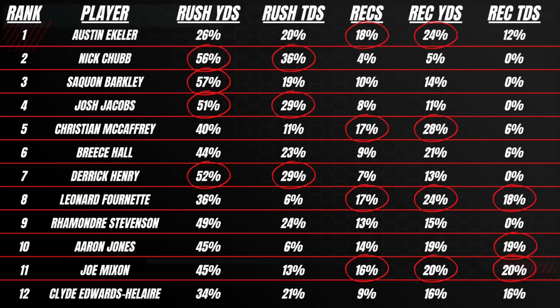Aaron Jones, again, is kind of even across the board here in terms of what we're looking at. You can't really sell Aaron Jones right now for anything, though, because that offense is also performing badly.